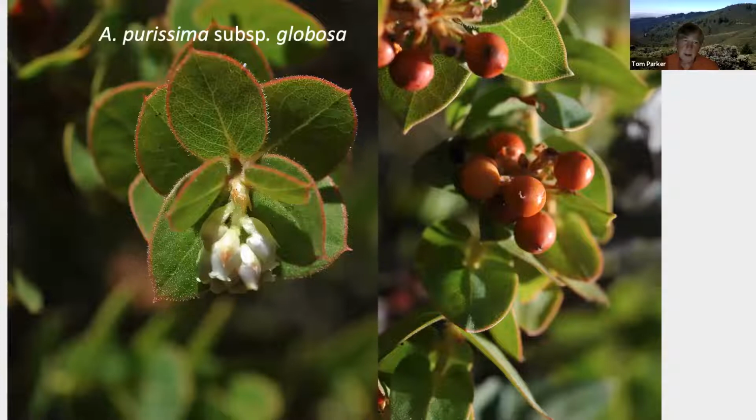Really close by, a little further west and north, is a subspecies of purissima, which grows near Lompoc. Purissima does.